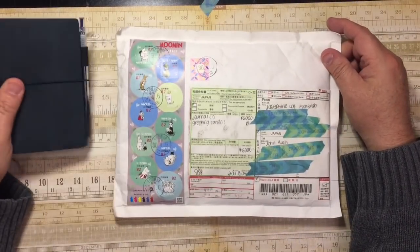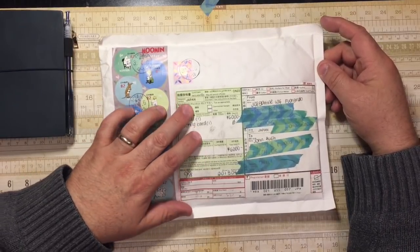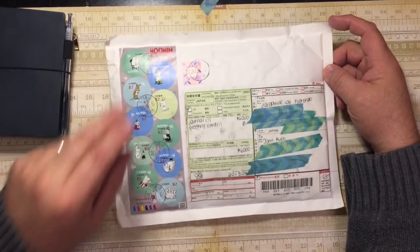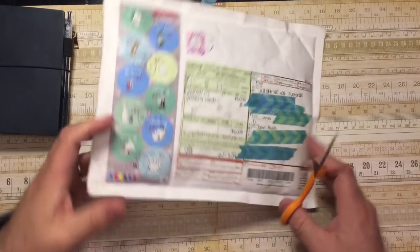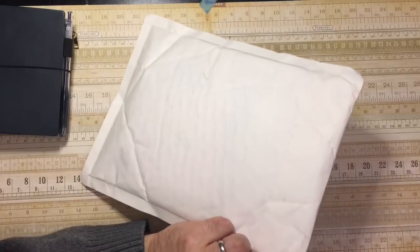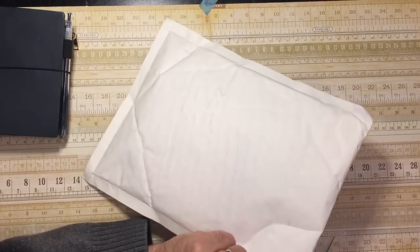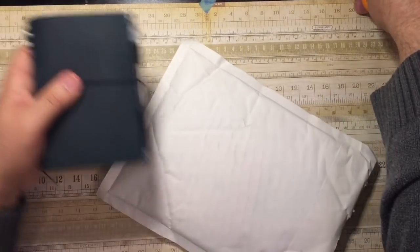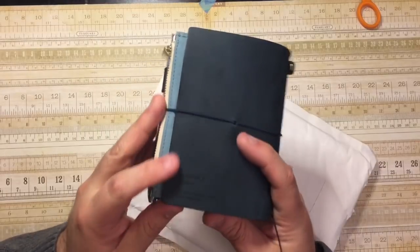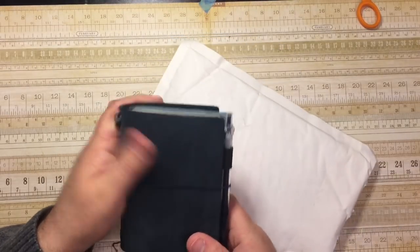I received a little package today from Nippon from Japan, and let's just cut it open and see what we have inside. It kind of has something to do with this. This is my blue traveler's notebook in the passport size, the new one that just came out.